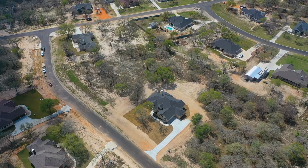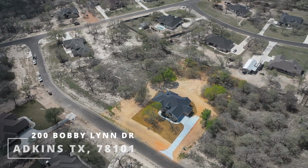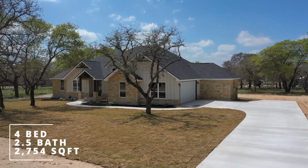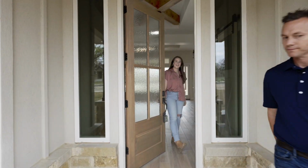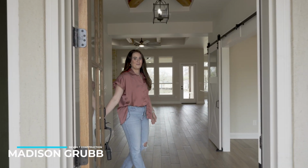What a gorgeous day to check out this beautiful modern farmhouse located right here in Adkins, Texas. Our latest listing, 200 Bobby Lynn Drive, is absolutely perfect. Located in the highly acclaimed Eden Crossing subdivision, this one is a stunner, and I can't think of a better way to go through this house than with somebody that actually had a main role in putting the whole thing together. Hey guys, I'm Madison Grubb with RgT Construction. Welcome to our newest spec home.